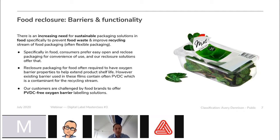However, existing barriers in these types of film often contain PVDC, which is considered a contaminant in the recycling stream. However, we now also have a PVDC-free oxygen barrier label solution. Typical applications would be fresh herbs, biscuits, sliced meat, cheese, and, for example, packed produce.